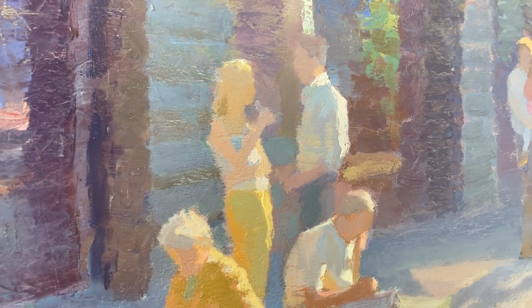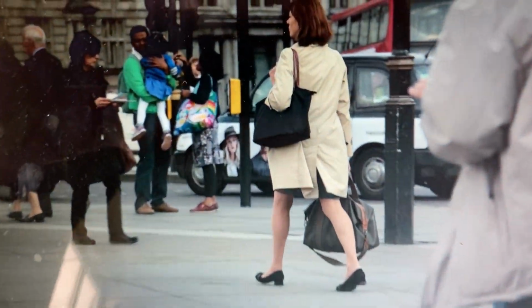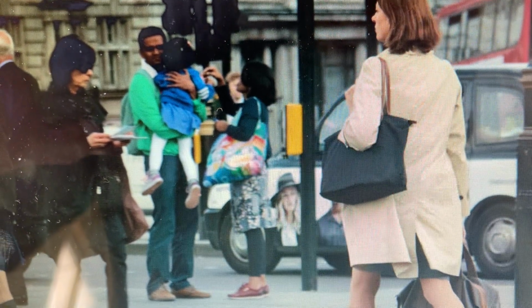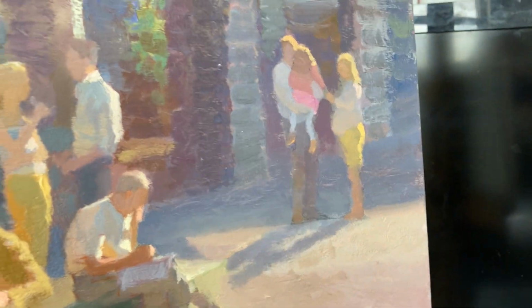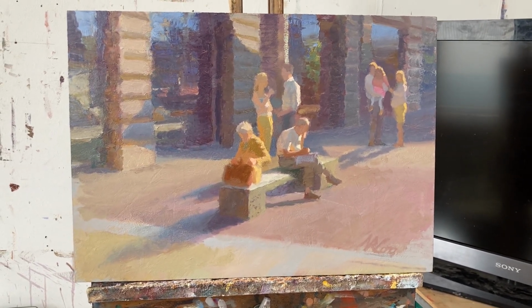as the young couple. Of course, I'm not trying to make portraits. I'm just using them as symbolic. And now this family unit, glimpsed here, became the backlit family unit over here. So that's the very basic story of how things are pieced together.